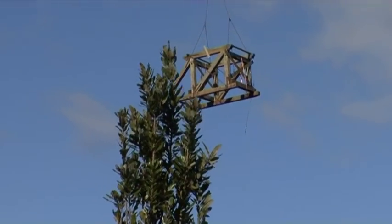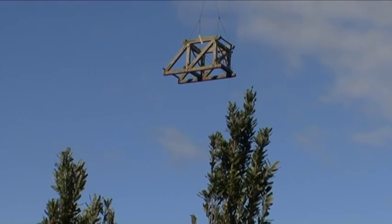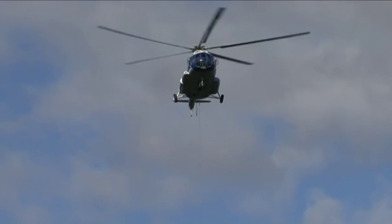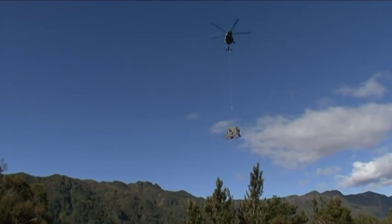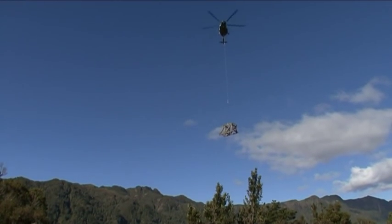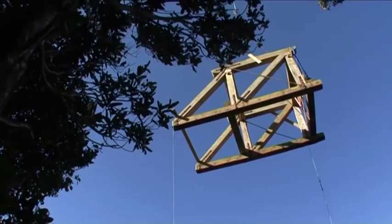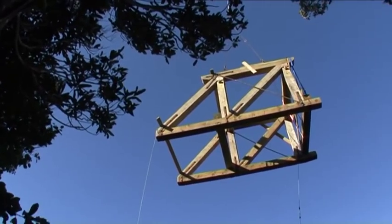The load weighs a little over 4 tons. In ideal conditions, the big Russian Mil-8 helicopter can lift 5. But in fluky wind conditions close to mountains, the bigger the safety margin, the better.